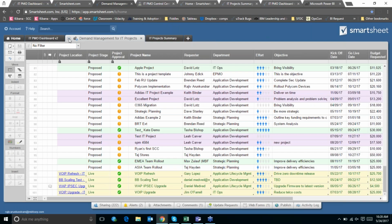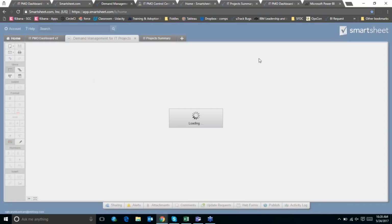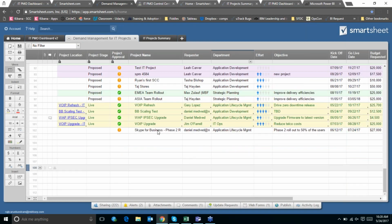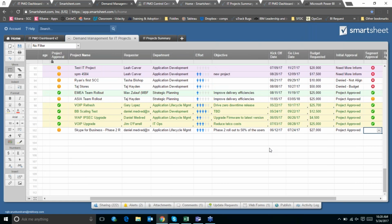What that then feeds is our overall demand management queue here, where we can go in and look at all of the different items that actually exist as things that people want. So we see the new request that's come in. Daniel's made the request. I can go in and say, okay, everything looks right over here. I think this is a medium level effort project. And so you can do basic resource allocation and approve the project.